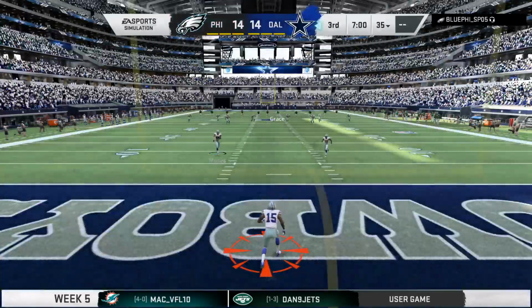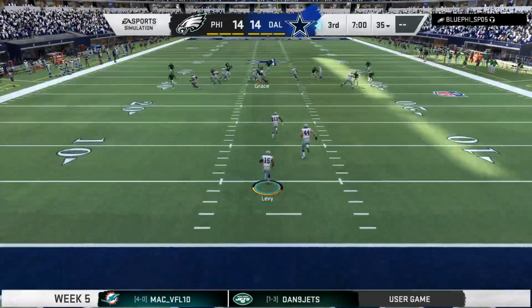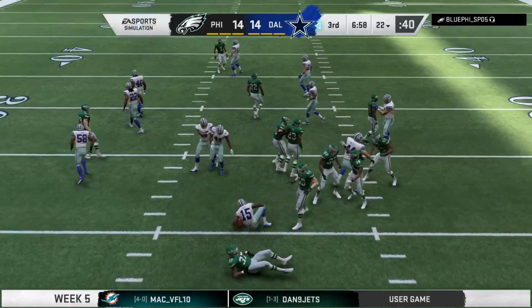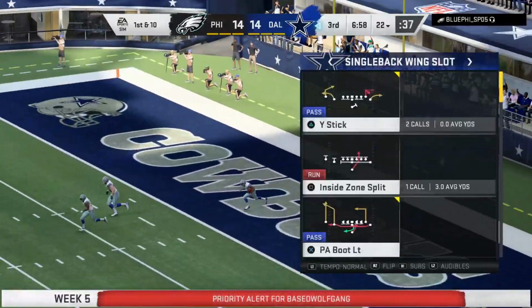It was an even first half, all tied on the scoreboard. This is taken about 7 yards deep. And he'll take this up past the 20 and down at the 22-yard line.